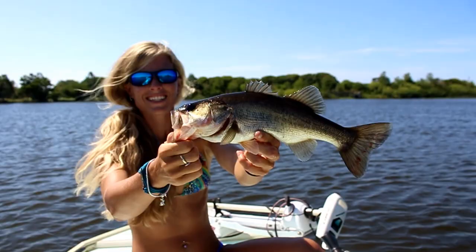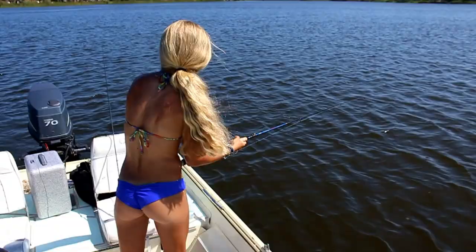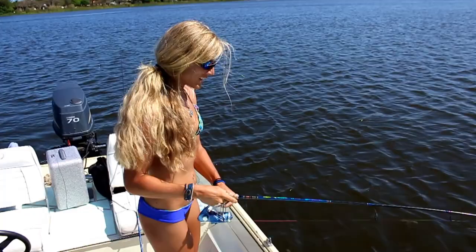So I just caught the first bass of the day on a crankbait. Nice fish, but I'm gonna beat him. Get a hog. Little baby largemouth bass. I think it's smaller than Brown. Oh no, it's a striped bass. My first striped bass ever. Sunshine bass. Sunshine bass, my bad.